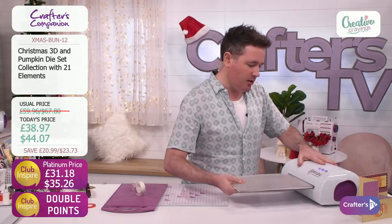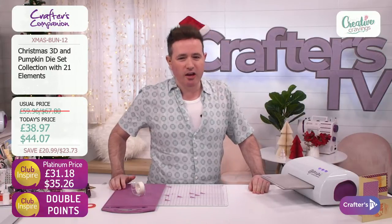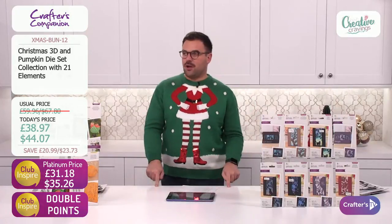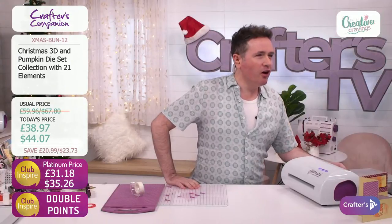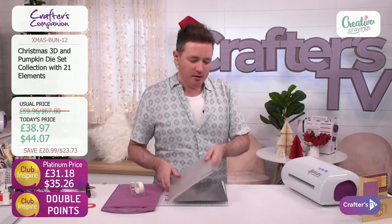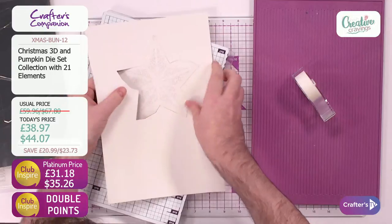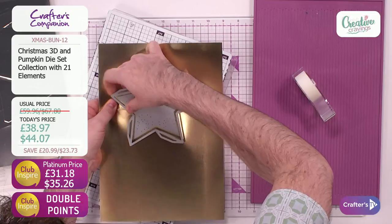I've added the metal shim, because the inner die is quite intricate, just to make sure that it does cut all the way through. Is there a rule of thumb of when you do add that and when you don't? I know some people never do it. Never put it in first time. I've got into a habit of just doing it, because you don't really want to do it again, so I just do it to make sure. So there we go, and as you can see, it's cut out perfectly. Just turn it over, and I'll slowly take off the low-tack tape.